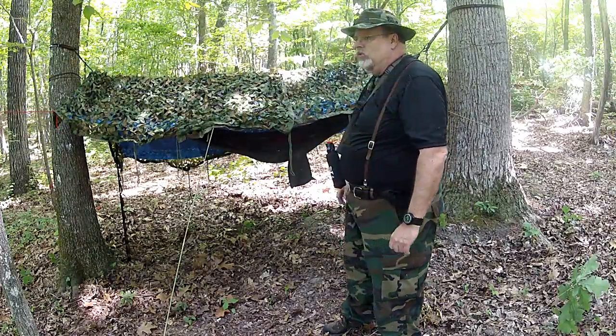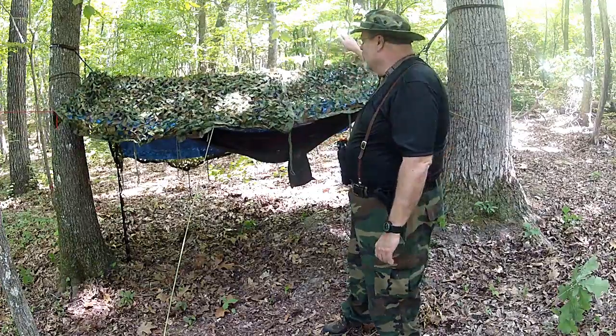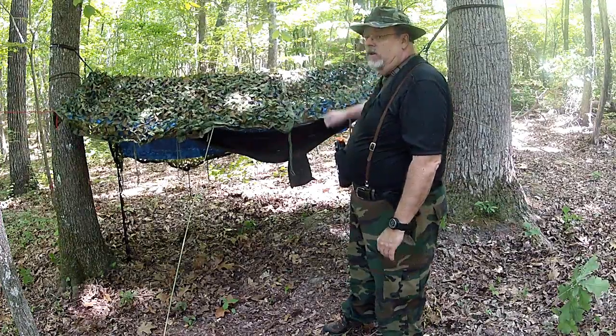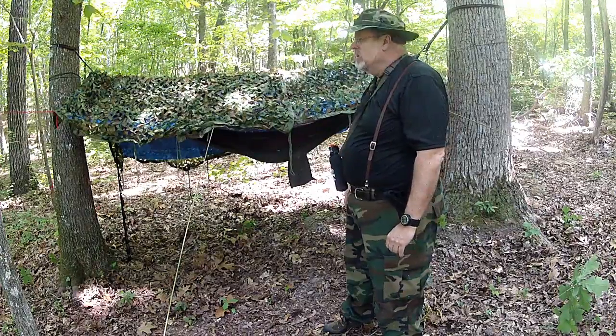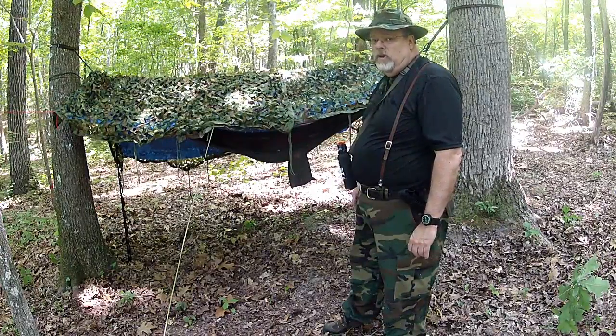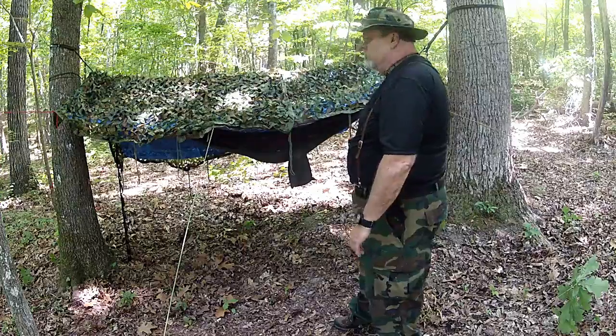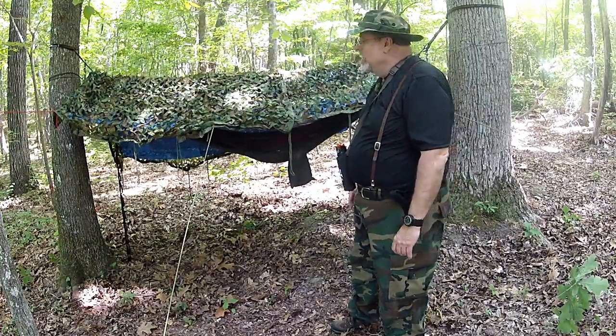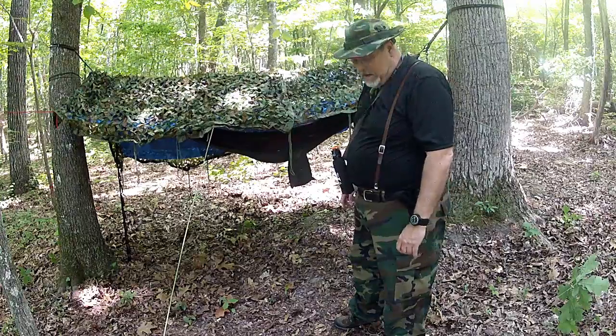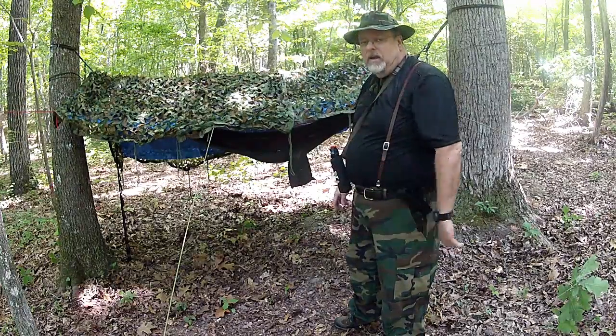So I think I'm in a good spot. I'm down a ridge from the main trail, probably, I don't know, a couple of hundred yards. I cannot see the trail from here. Haven't seen a single person. There were no other vehicles at the trailhead parking. So I think I'm going to be all right. And it's not even mid-afternoon yet.